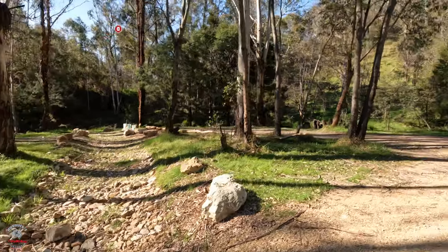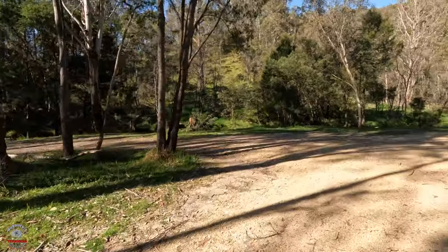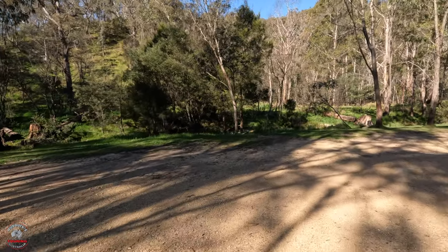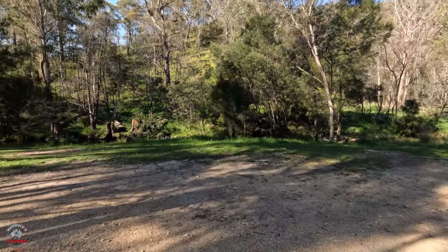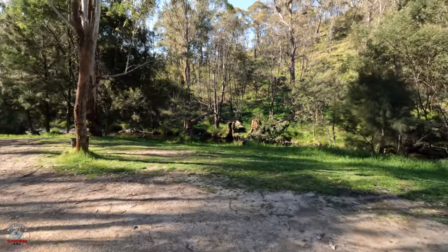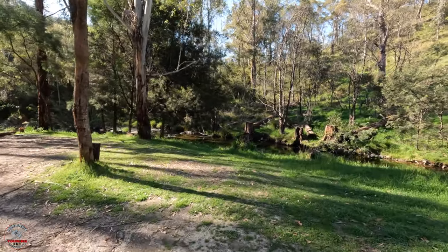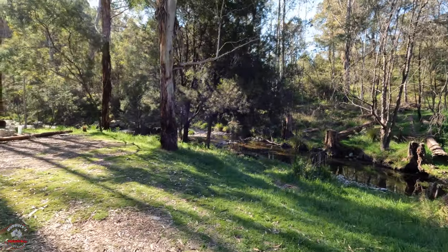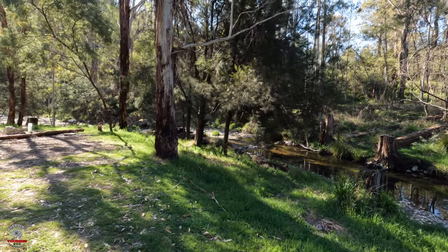So if you drive around that turning circle there, rather than take the shortcut, you get down here. So I'll give you a look at this creek. It's down at this end is where it's deeper apparently. It's a nice little creek. So I'll give you a look up it.